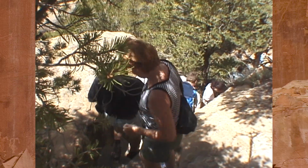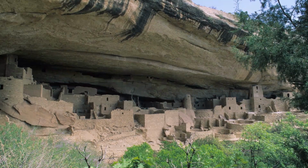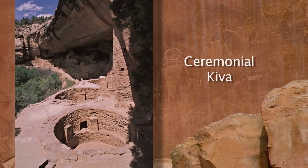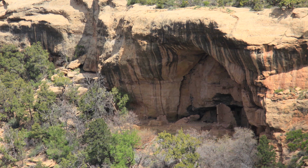At first, there's a steep drop. Then you have to scale a ladder. And this is the Cliff Palace. It has about 150 rooms and 23 below-ground ceremonial kivas. It's estimated that about 100 could stay here. This must have been an important place.